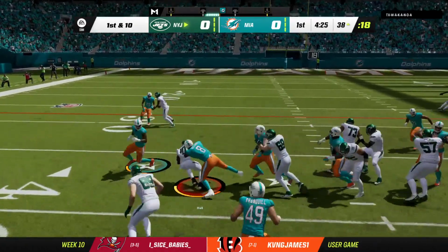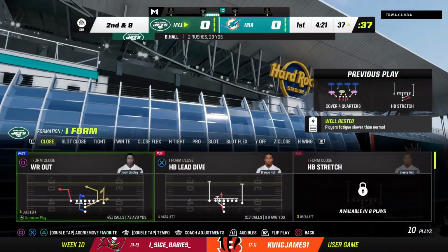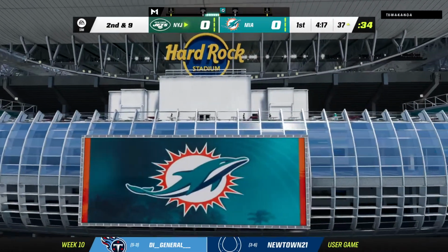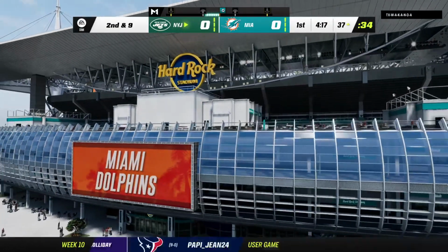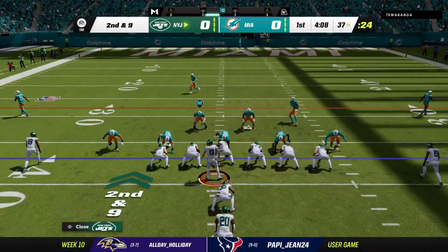On 1st and 10, it's Hall. Javon Holland coming up to make the stop. Typically, we think it's the strong safeties that are better tacklers, especially closer to the line of scrimmage amidst traffic. But in this case, how about the free safety coming up and making the big-time play?